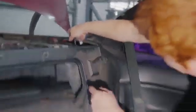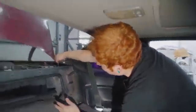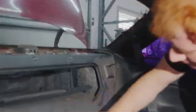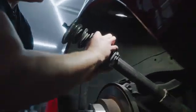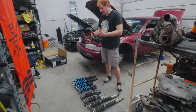So another thing to note is I unbolted the lower mount, but I left it in place because I didn't want the shock to fall out once we undo these two. So there we go. So it's both of them, so now we can take the shock out. All right, so now I should be able to move this out of the way and get the shock out. Ta-da.